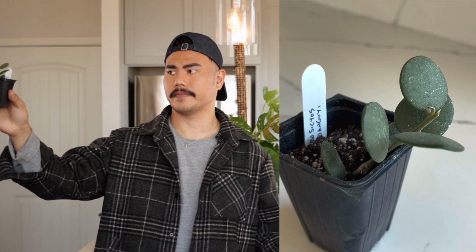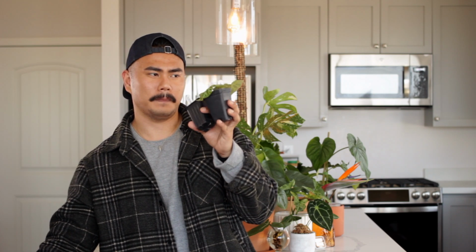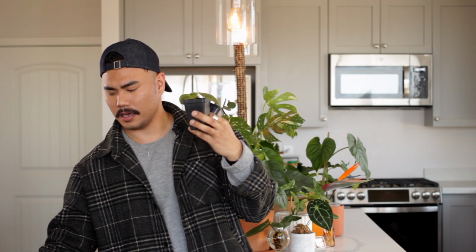And then the next one is kind of weird. I haven't looked it up yet. I'm not going to try to pronounce this. It looks a lot like a Hoya to me. It's got these dark green, round leaves, and I think it's gorgeous, and that's why I was attracted to it. So, out of all the things that I like in this box, I like this Hoya-like plant, this Karl Foster, and I actually really enjoy this goegoensis.